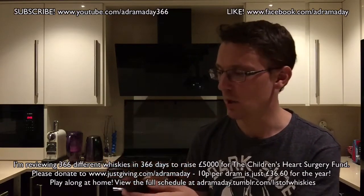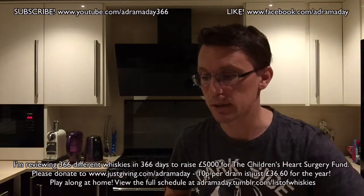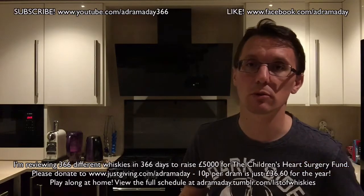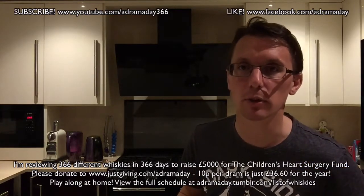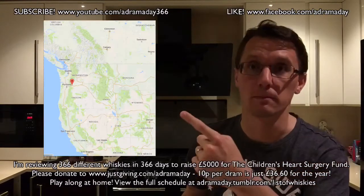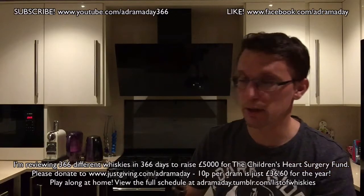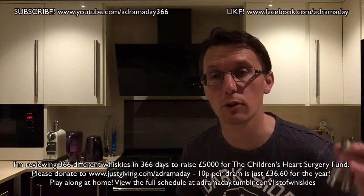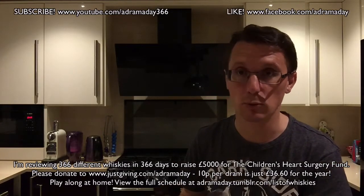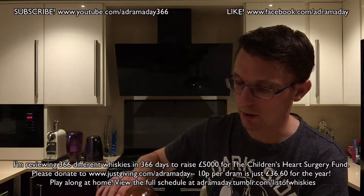"Let 'er buck." So this is a Canadian whiskey, but it's distilled in Canada and then shipped down to the Hood River Distillers Company, which is in Hood River, Oregon. They then cut it with water from Mount Hood, which is a mountain, obviously, with clean water there. And bottled by these guys as well.